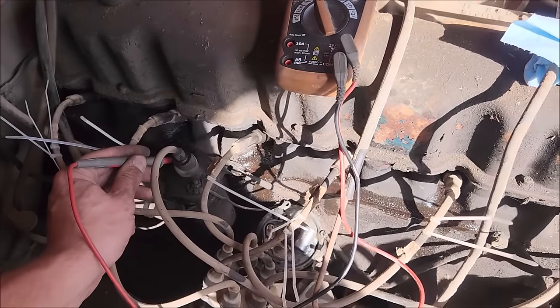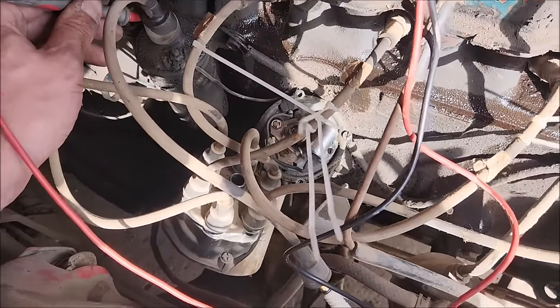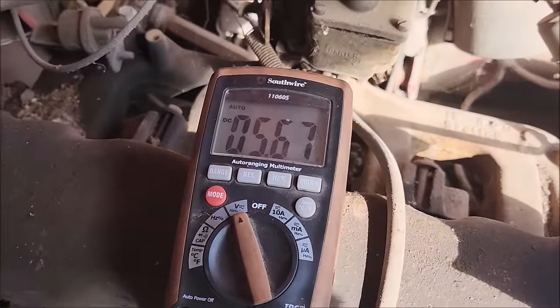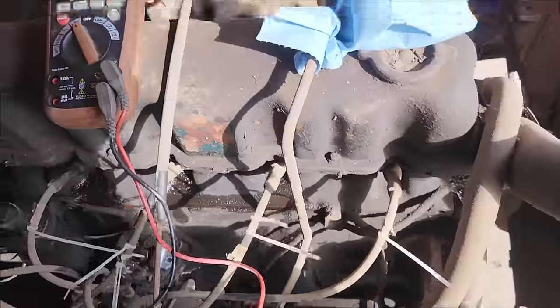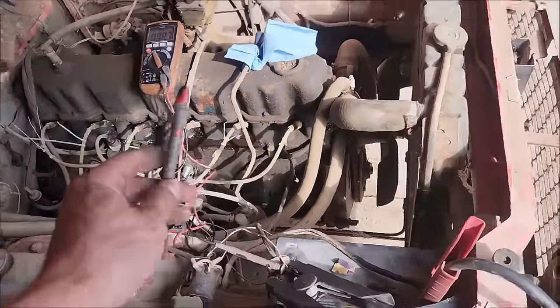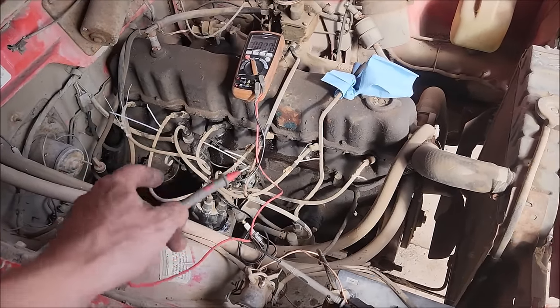So with the multimeter out here with key on, we're touching the positive side of the coil. The point gap is closed and we're on the ground of the battery. We're only seeing 5 volts. And we know that we have a good 12 volts to our battery. So yeah, the wiring is probably chewed up under the dash there pretty good.